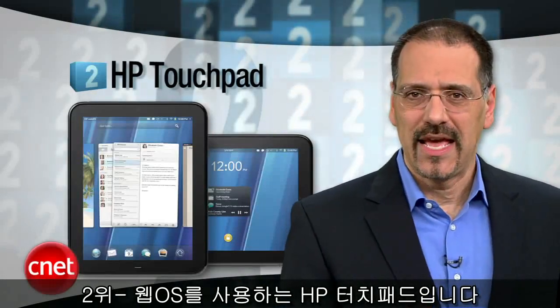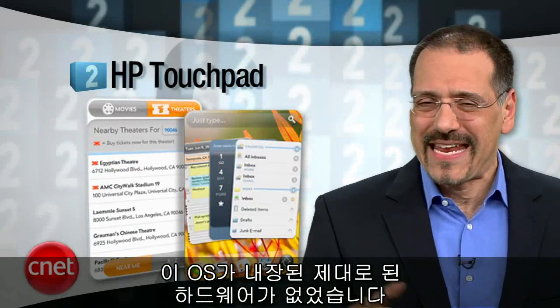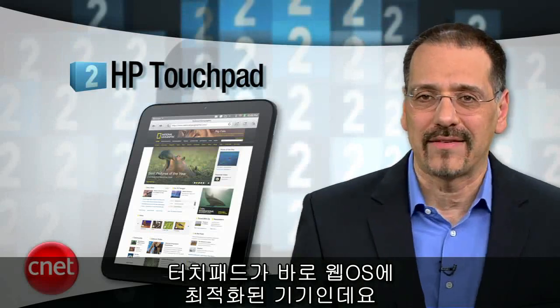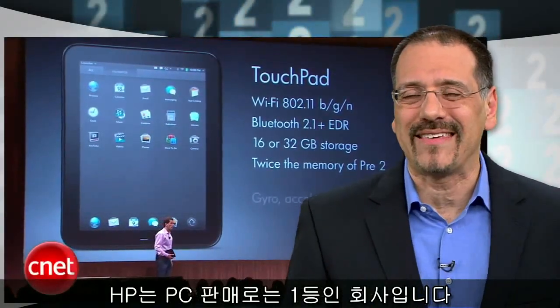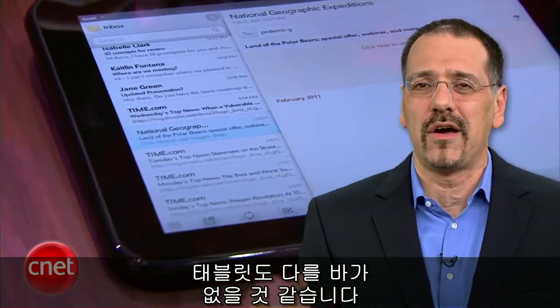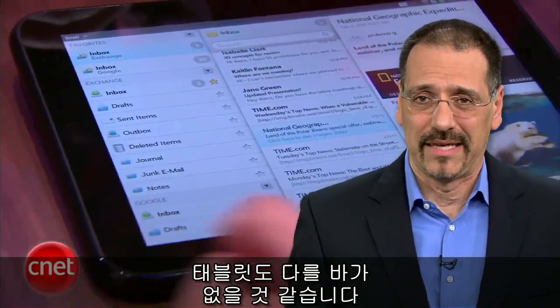Number 2, the HP TouchPad running WebOS. Everybody loves this operating system, but in the past, no one liked any of the hardware it lived on. The TouchPad seems to give WebOS the kind of device it was always meant for. And don't forget, HP's the biggest seller of PCs. They sell a bajillion to consumers and businesses. Their spillage alone is more than many companies actually make a living on, so they can move a tablet.